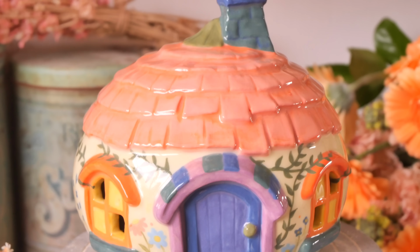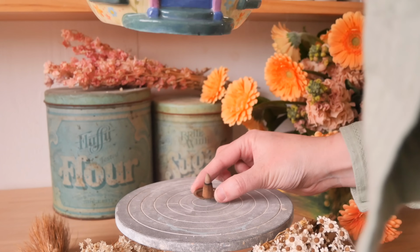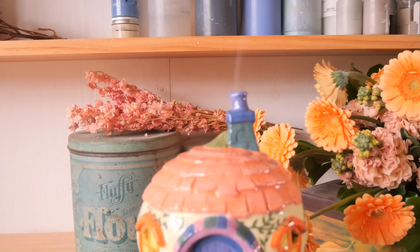Here is the test of the incense cone, and it worked so magically. I definitely think it worked better pre-firing because I felt like it just had a better flow. And here is a test run of the candle.